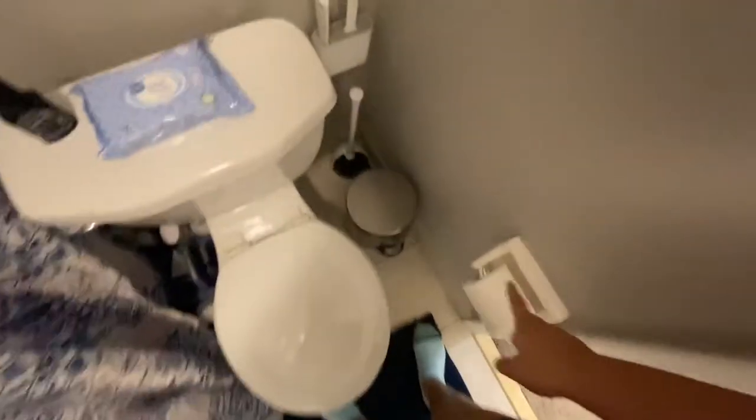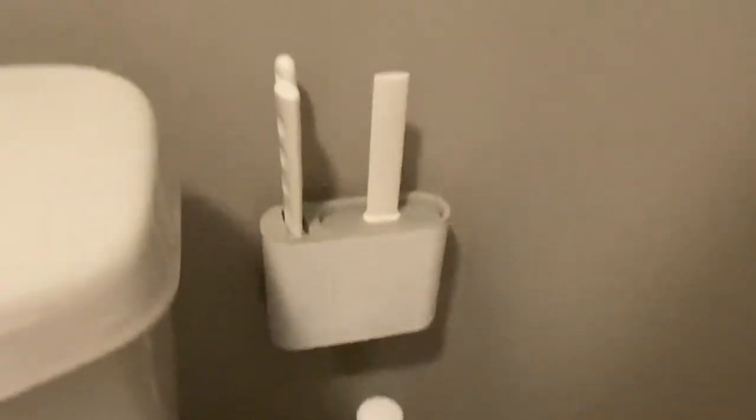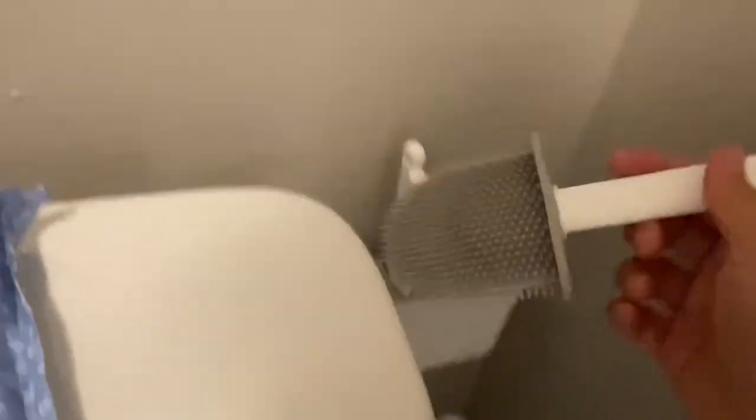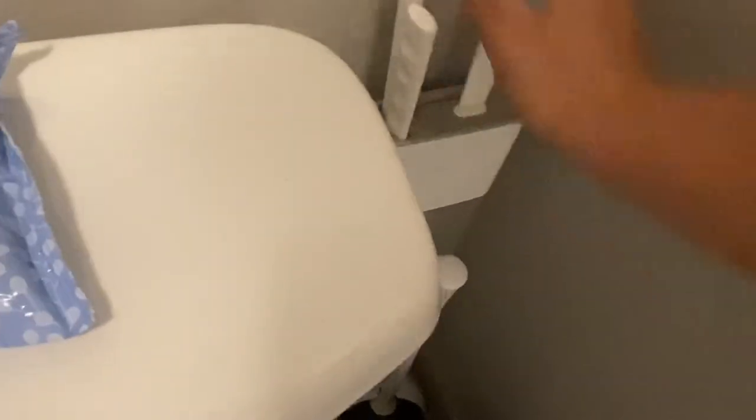So ignore this brush. I'm honestly going to throw this away because I don't use it anyways. But I have my trash can there. Toilet paper, obviously. This cute little thing has like a little sticky thing, so I put it against the wall, and then it can come out of the holder. You see that? But this is a silicone brush scrub.